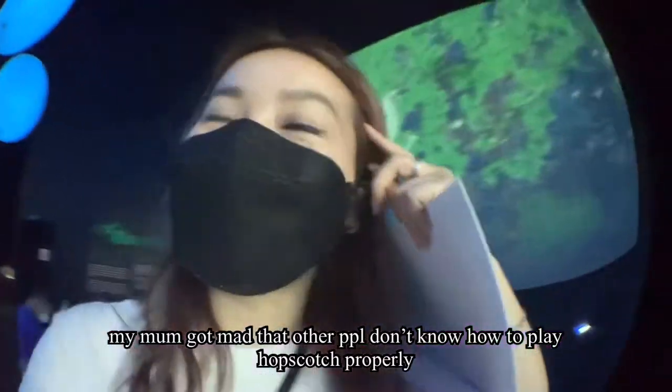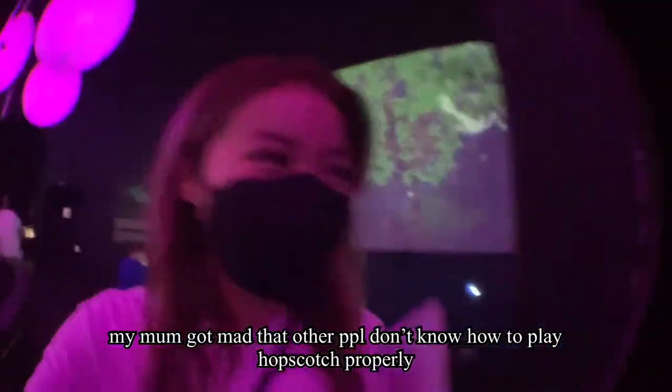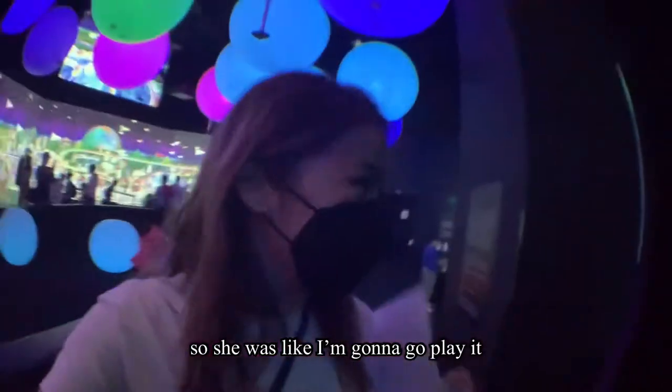Go. Then you're supposed to appear. Oh, this is mine! That's mine! She got mad that other people don't know how to play it properly. So she was like, I'm gonna go play it now.